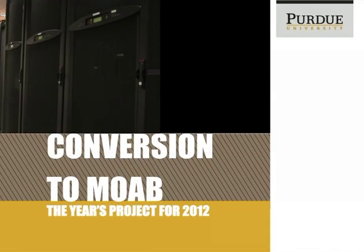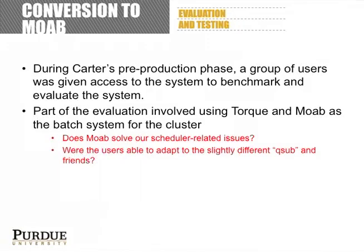So where does Moab play into this? When we started to install Carter, we worked with a select group of users from campus to give them early access to the machine. We had about 15 users who logged in and benchmarked not just the hardware, but also the new scheduling system that we had on there.